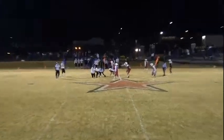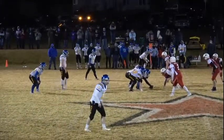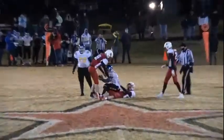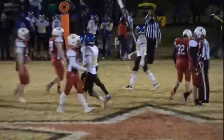Corwin, the quarterback, deep shotgun. Receivers splitting wide both sides. Looks around, looks for his receiver as he's trying to figure out which one he's going to pass to. Screen pass right up the middle. Gets about a couple of yards on that. Tackled by Phillips.